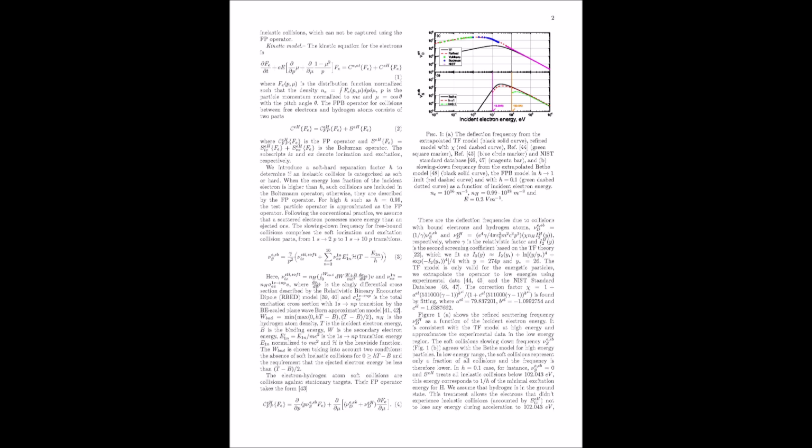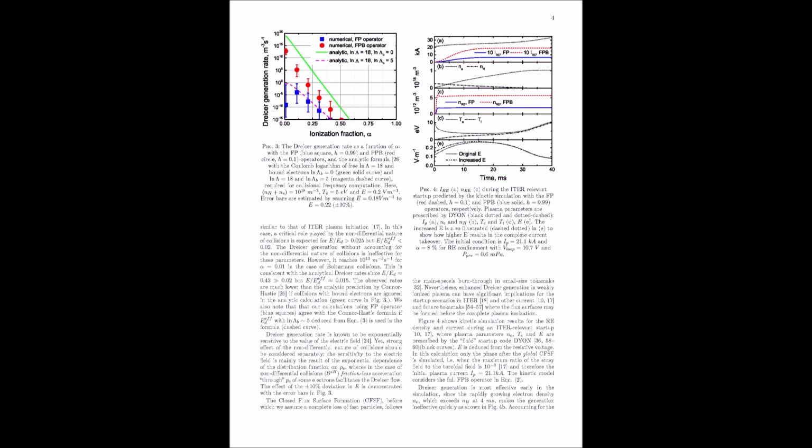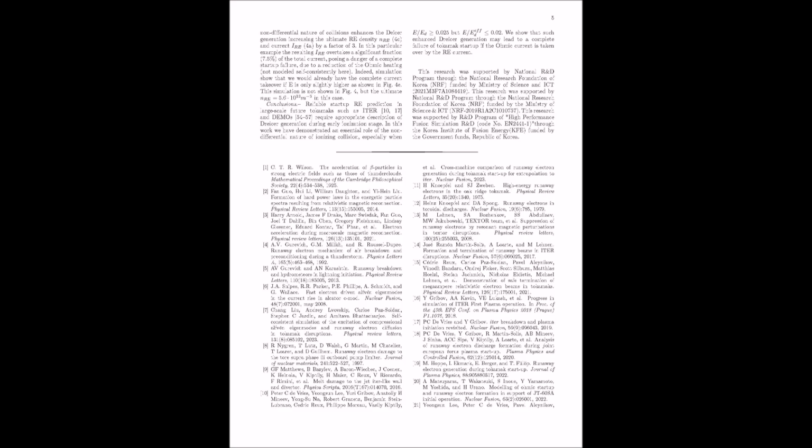One of the most important concepts in the FPB model is the idea of separating collisions into soft and hard categories, depending on how much energy is lost in each collision. This is represented by the parameter h, which acts as a kind of dividing line. Collisions with an energy loss fraction greater than h are treated as hard collisions, while those with the loss fraction below h are considered soft. So h is like the cutoff point between those gentle nudges and the big hits that can send those electrons flying.